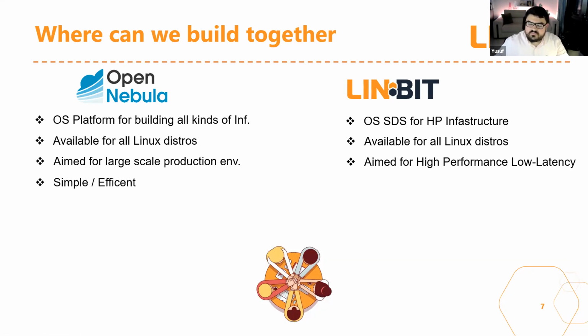With OpenNebula, the installation, the management, everything is as simple and efficient as it can be. The same goes for LINBIT. Because of these millions of installations out in the market, we try to be as simple and efficient as we can be.